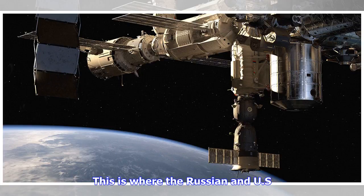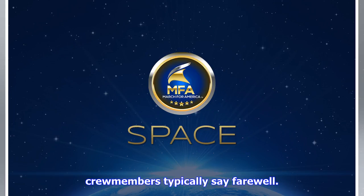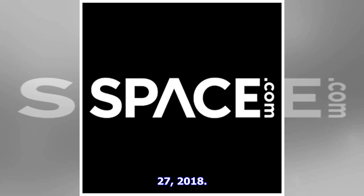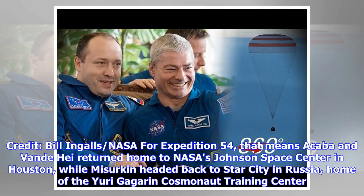This is where the Russian and U.S. crew members typically say farewell. Surrounded by members of the search and rescue teams, NASA astronaut Joe Acaba, left, Russian cosmonaut Alexander Misurkin, center, and NASA astronaut Mark Vande Hei, sit in reclining chairs outside the Soyuz MS-06 space capsule after their landing on Feb. 27, 2018. Credit: Bill Ingalls, NASA for Expedition 54. That means Acaba and Vande Hei returned home to NASA's Johnson Space Center in Houston, while Misurkin headed back to Star City in Russia, home of the Yuri Gagarin Cosmonaut Training Center.